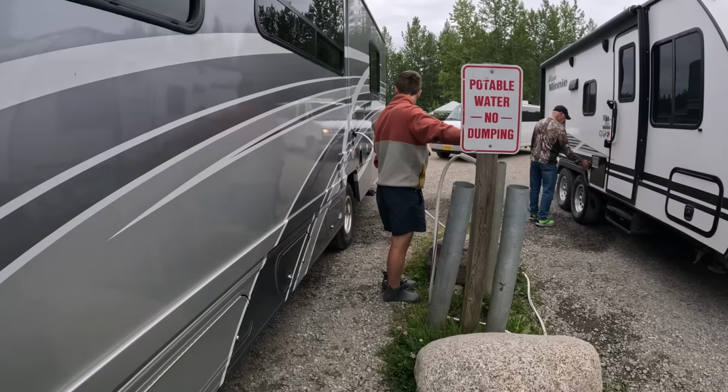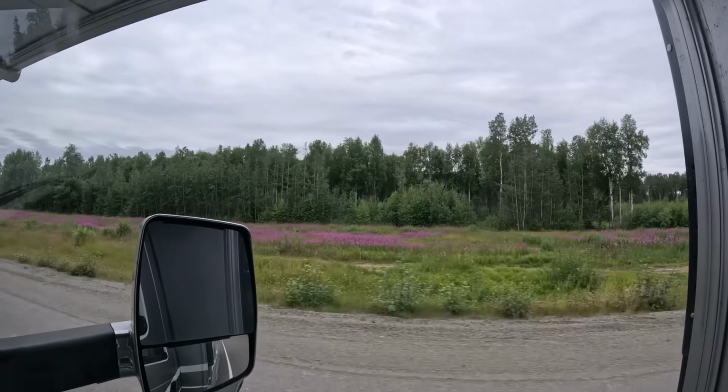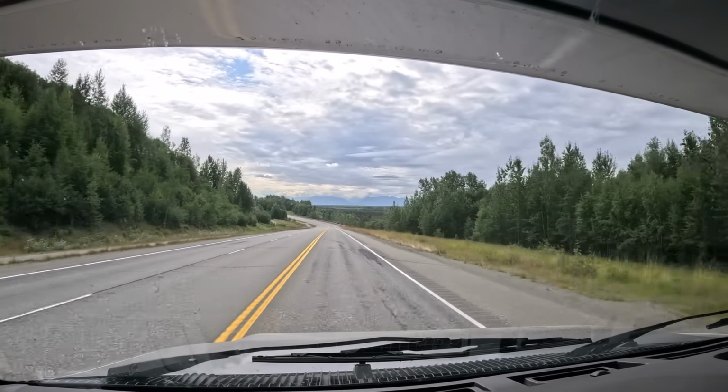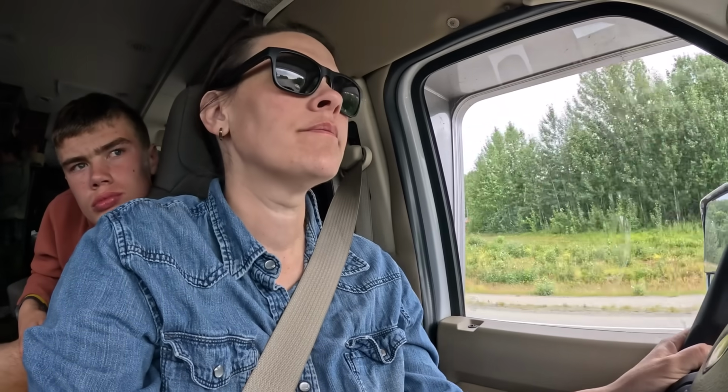All right, we had run out of water, so we're filling up a little bit. This motorhome ended up being the perfect base camp for us for a 5-day trip. We did move campsites one time in the middle of our trip, and it worked out beautifully for us. Make sure you come back for our other videos of all the fun we had while in Talkeetna.